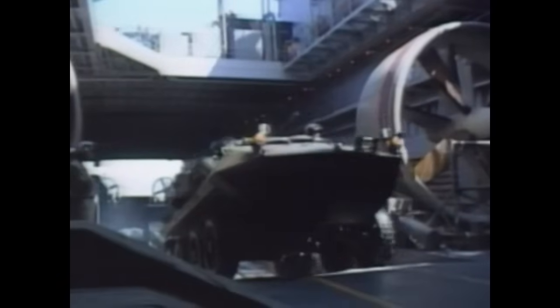One of the most recent innovations is the LCAC, or Landing Craft Air Cushion. These large hovercraft greatly expand the range and conditions under which an amphibious assault can take place. Capable of operating from existing and future well-deck ships, they are used to transport everything available to the assault force, from ship to shore and across the beach.